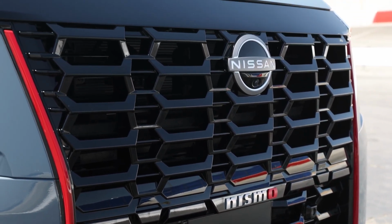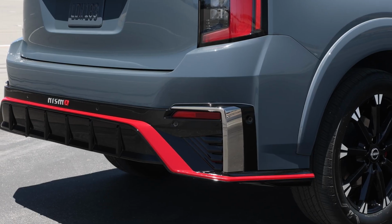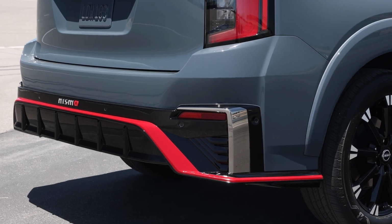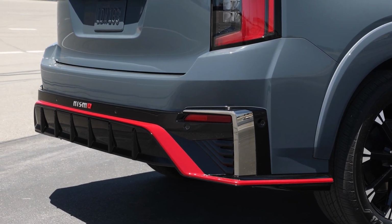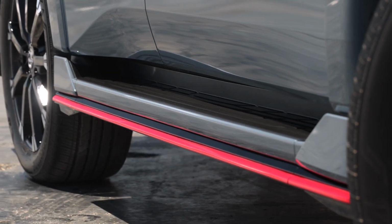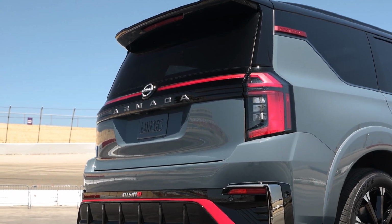The Armada Nismo features sportier suspension tuning and a recalibrated electric power steering system for sharper handling. It rolls on 22-inch forged alloy wheels with high-performance all-season tires, complemented by red brake calipers that signal its enhanced braking capabilities. These upgrades ensure the Nismo variant is as engaging to drive as it is powerful.